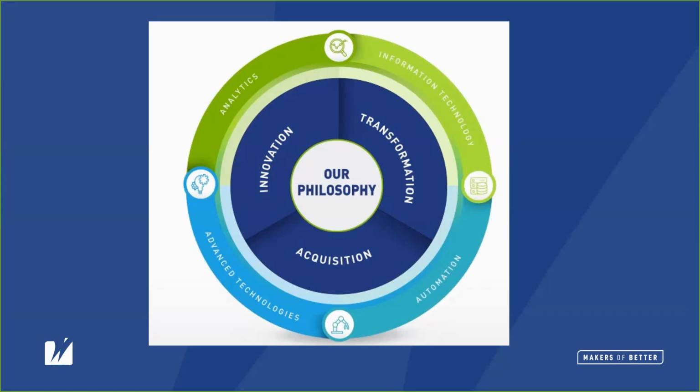Within our Worthington strategy, we've got three different strategic arms that we use that include innovation, transformation, like our lean journey, and then acquisitions, all rooted in our philosophy, which is really central around the golden rule. But then you can see on the outside, we've got these business drivers that include information technology, automation, advanced technology, and analytics. And what we're really excited about with this project is the partnership of all four of those coming together. You'll see the team makeup as Justin goes through some slides here. Just really cool how the whole partnership came across those different functionalities to drive a very agile project.